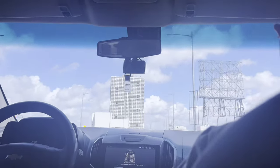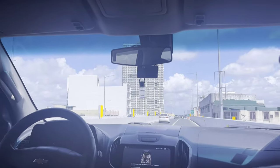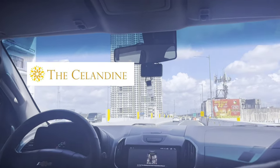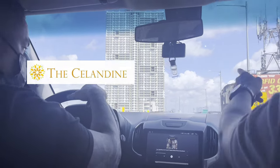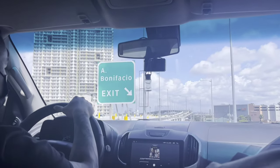So good morning. Once again, this is Mike Lim from DMCI Homes. Nandito na tayo sa Skyway Project 3A Bonifacio exit, which is the exit na gagamitin natin nearest to the Celandine. As you can see on my left, that is the Celandine, one of the most recent completed projects of DMCI. Natapos siya noong October 2021.